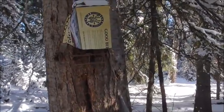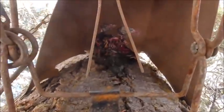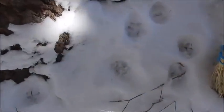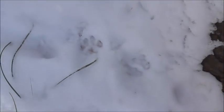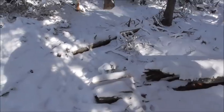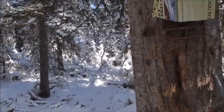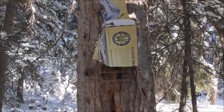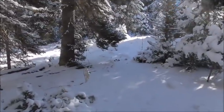Checking pine marten traps this morning, and I got a couple of wolf traps up here. So far everything's been empty, but my bait's still in here. At the base of this tree, got a bobcat come right up to it. Unfortunately, bobcat season doesn't open for another month, December 14th, and today is, I don't know what today is, November 14th, I think, or thereabouts. Anyway, can't set for him yet.